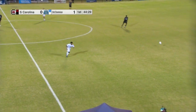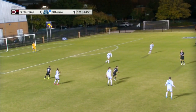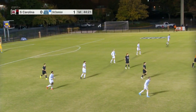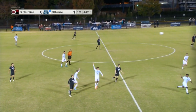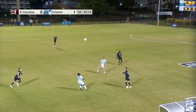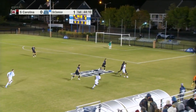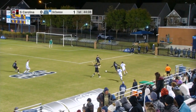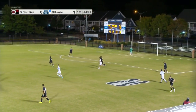Once again, this is the way the Gamecocks have played this all night. Very patient, very deliberate. The Monarchs have not gotten out of frame yet, gotten out of position or lost their formation quite yet. Except for the one really good point blank shot that went off the post. Ahead here is Jenkins, and St. Jude took it away from him.